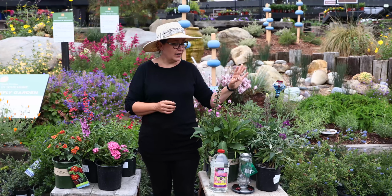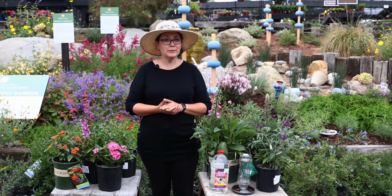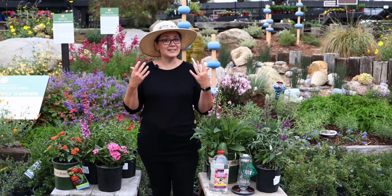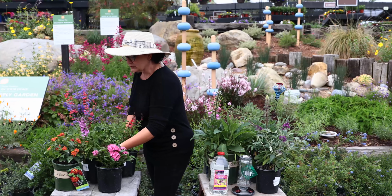It's really funny. The Anna hummingbirds tend to be the kind of territorial hummingbirds, and that's the one I have the most of, and man, they fight over the lupins. It's really funny. But those are both annuals as well.